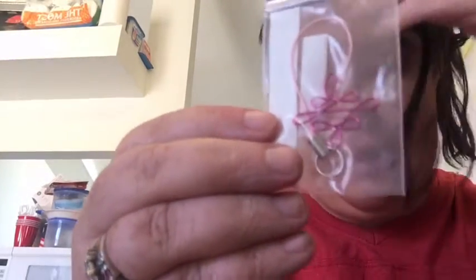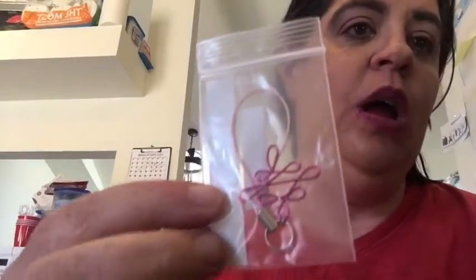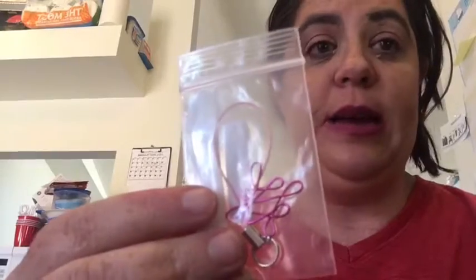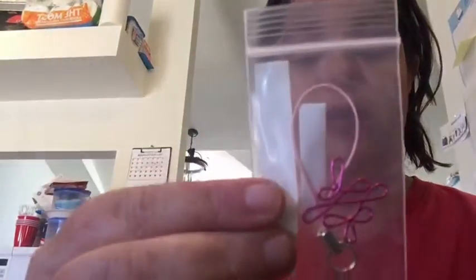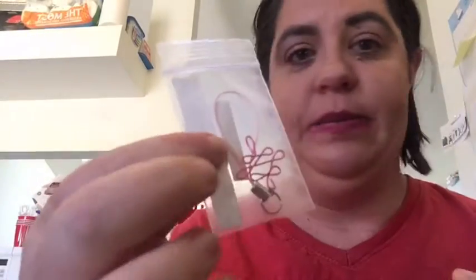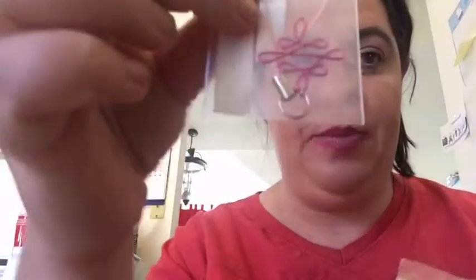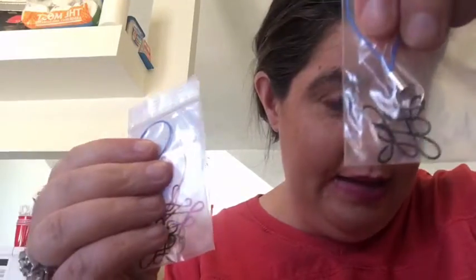Jump drive charm. Because jump drives are being used more and more nowadays, and in school, kids are having to use them to turn in projects and stuff. So cell phone charms, really inexpensive, $8. And I have them in different colors. So there's a pink, there's purple, there's another pink, there's a black, there's a copper.